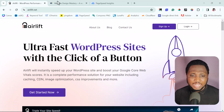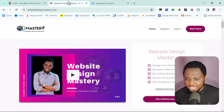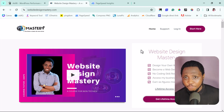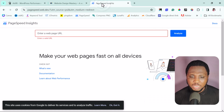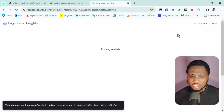I am looking at a website here called Website Design Master. This is one of my old websites from the early days when I sold website tutorials and website courses. It's a very bulky website built with WordPress Elementor, and you can tell WordPress Elementor is not easy to optimize. I have not had any form of optimization done for this website. I think I should just copy this website URL, and let's come to PageSpeed, paste that URL here, and analyze this to see what this website is currently doing in terms of optimization.